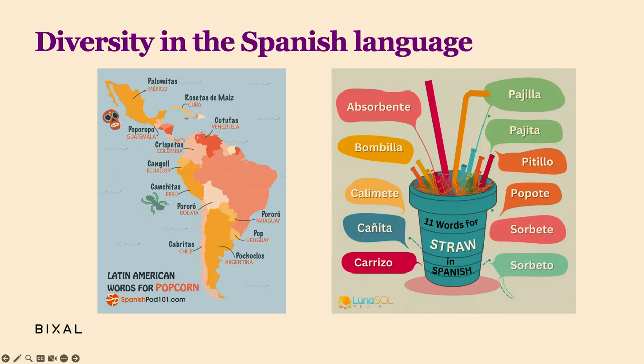Slide, please. Okay. And so, when we get into the specifics of the language itself, we have quite a bit of diversity here. On the left, we have different words for popcorn in Latin America. And we can see some of the evidence of different mental models expressed in just this one word. Some of these words are named after the sound popcorn makes as it pops, while others, like rosetas de maíz, which translates to rosettes of corn, describe the way it looks and what it's made of.